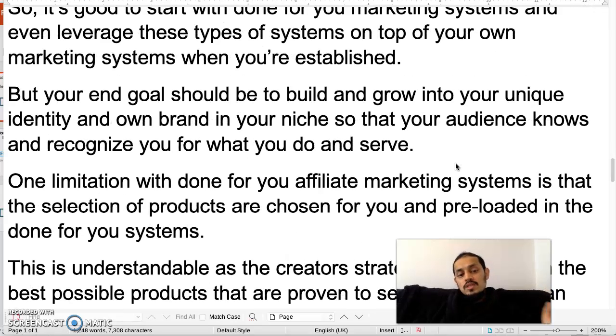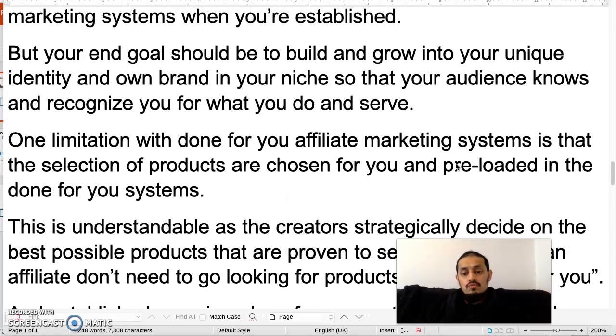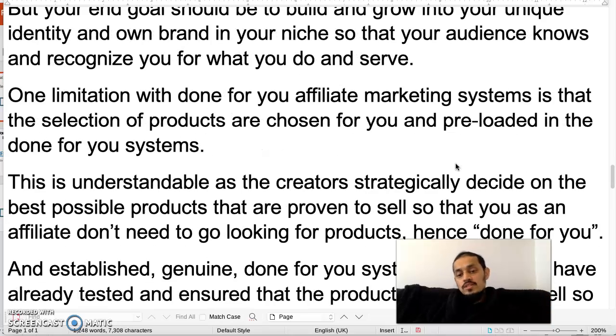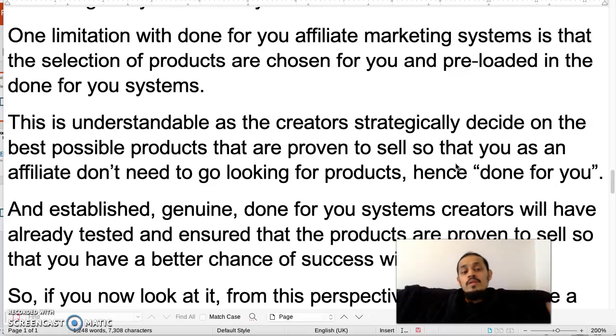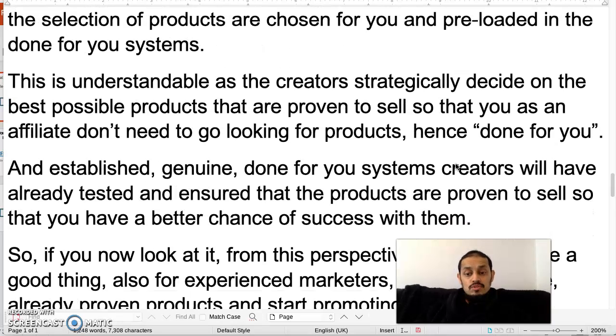So one limitation I would say with done for you affiliate marketing systems is that the selection of products are chosen for you and preloaded in the done for you systems. This is understandable, as the creators strategically design on the best possible products that are proven to sell, so that you as an affiliate don't need to go looking for products. It's done for you, right? And established genuine done for you systems creators will already have tested and ensure that the products are proven to sell, so that you have a better chance of success with them.